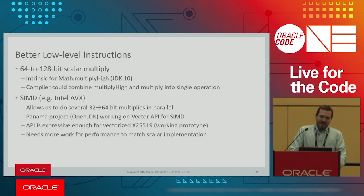What would help the performance is if we had better low-level instructions, and there are a couple of different things that may help here. If we had the 64 to 128-bit scalar multiplication operation available, and I could use it in the Java code, then I could use half as many limbs in each representation, and everything would be quite a bit faster. There is an intrinsic for this that was added in JDK 10 that does part of it. It's for Math.multiplyHigh, which multiplies two 64-bit numbers and gives you the high-order 64-bit result instead of the low-order 64-bit result. In theory, the compiler could combine that with the actual primitive multiplication into a single operation. Honestly, I think I just need more experimentation with this to see how well that could work.